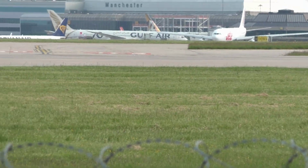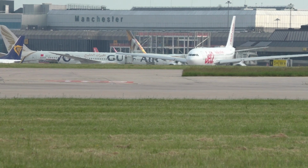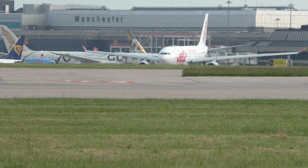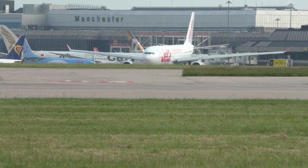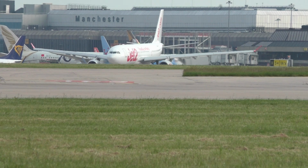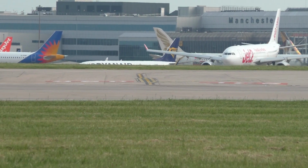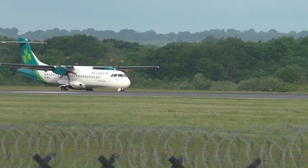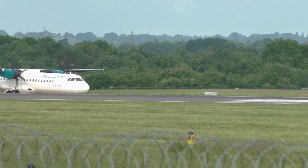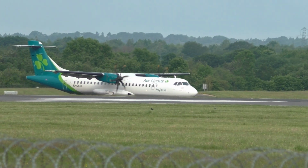At the terminal. So it'll be departing, but sadly it takes about the time for the Emirates to come in for that jet to get to the runway. That is an Aer Lingus, and it's coming from Belfast. Really noisy propeller engines.